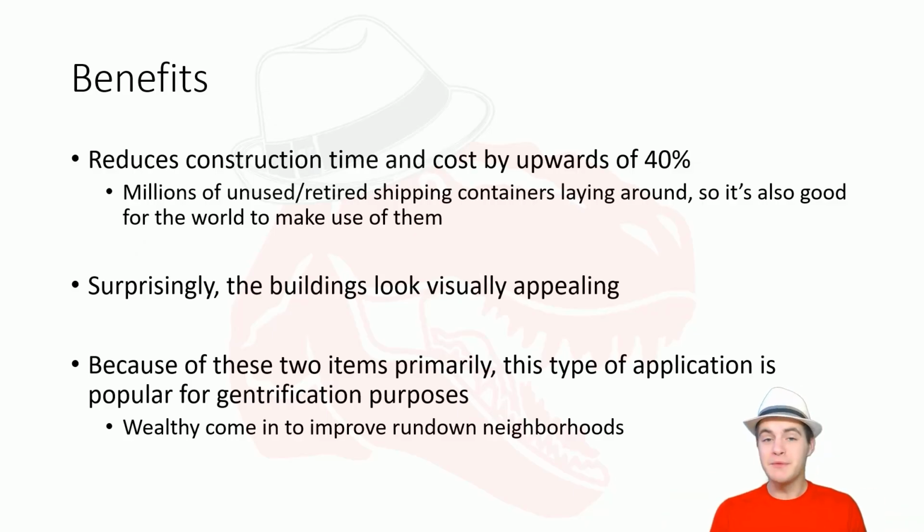So the benefits of doing something like this are that it reduces construction time and cost by upwards of 40%. Now, again, that's big for gentrification purposes. And again, there are millions of these shipping containers just laying around. So you're helping out the environment, you're helping out the world, along with investing in a company that's helping out poorer neighborhoods. It's a new concept and a very neat concept. And I've already highlighted, surprisingly to me, the buildings look very visually appealing.